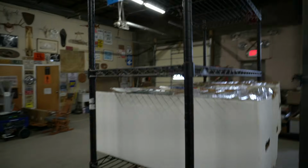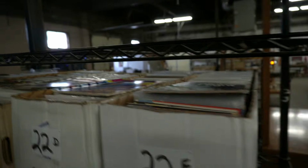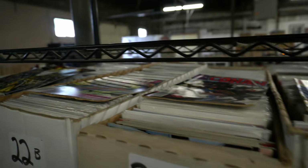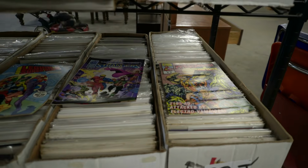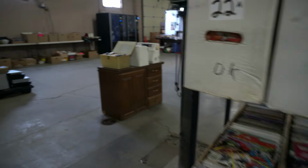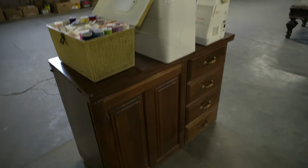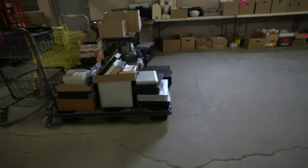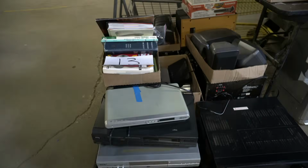Then comics. I don't think I already showed these to you. We might jump over here before, because people aren't going to want to wait around for these, and they're going to sell for good money. So know now that could happen, that we jump from that table back here, from that big orange table back here. Sewing machine cabinet. All this pallet, everything on it.